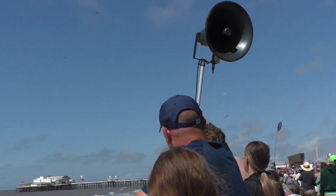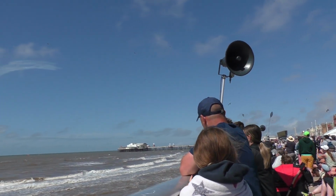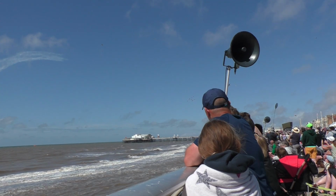The team changed formation, and in celebration and tribute to all those participants of D-Day earlier this year, we celebrated the 80th anniversary. To pay tribute and commemoration to all that took part, this is Spitfire.